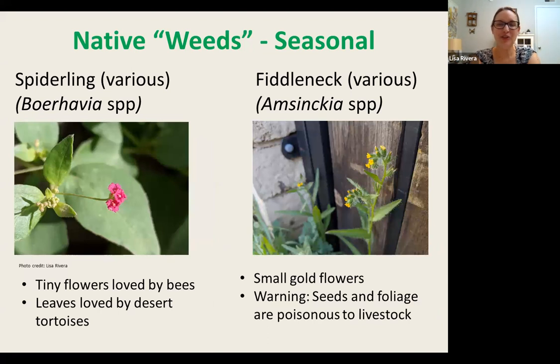And then I also included a few plants that most folks might call weeds. But not all weeds are equal. Some are actually our native plants that do have benefits. So the first, which you might have around right now, I do, is called Spiderling, and there's various species of this. I think we've got at least 3 that are local to our area.